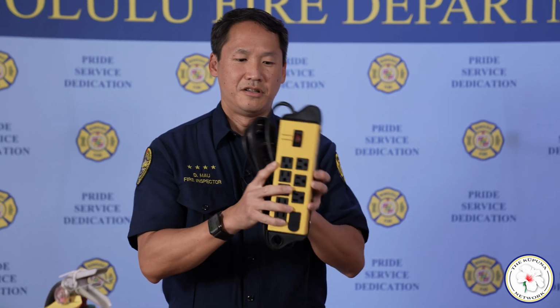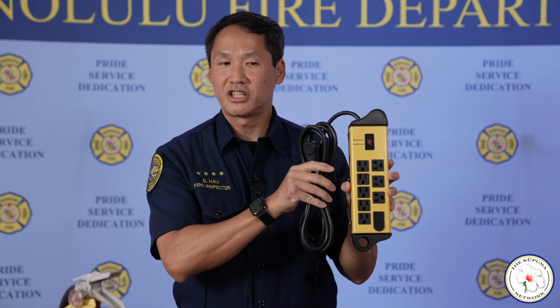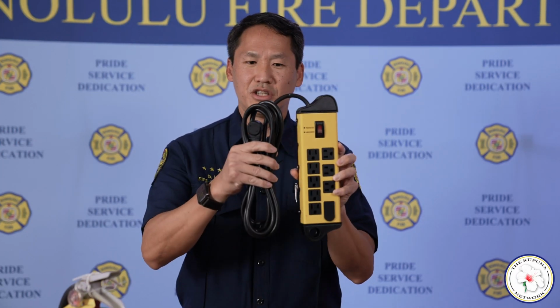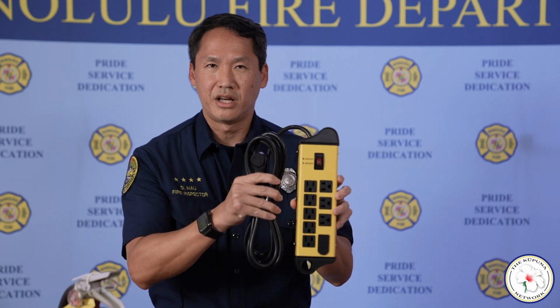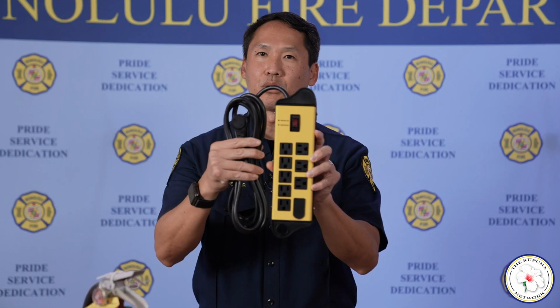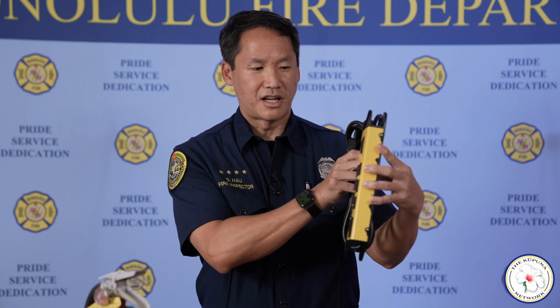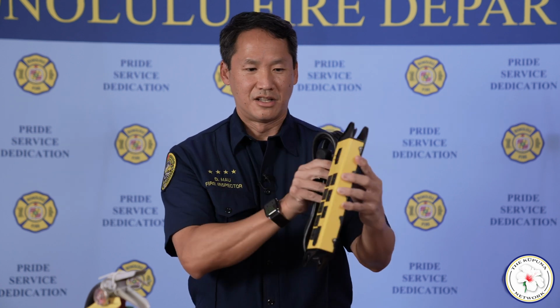You'll also see I'm holding a power strip here, a surge protector. That's because in our kitchen we have a lot of appliances. What we don't want you to do is plug your microwave, your refrigerator, your big coffee maker into this power strip. We'd rather have you plug every single major appliance into the wall outlet, because the wall outlets are actually designed to take that kind of current. The surge protector isn't. If you plug all of those appliances in here, you can cause an accident, and you also might cause a fire.